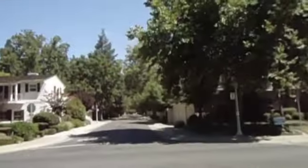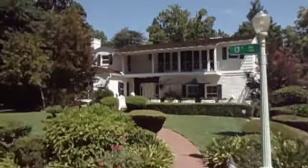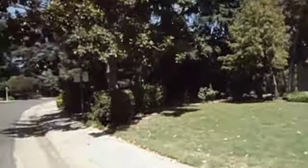And the area is a neighborhood full of all kinds of wonderful homes. This is not a tract home area. They're all very unique. I love this one. It reminds me of the set of Anything Goes.